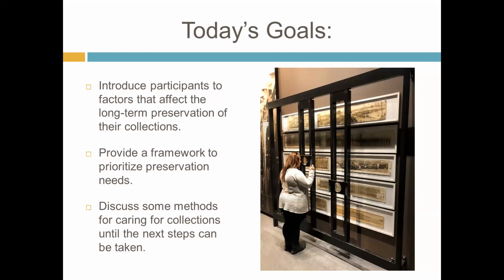Conservators in general present ideal goals and best practices, but please don't be discouraged. We all know that it is not always possible to reach these standards. Understanding the ideal allows us to know what direction we are moving towards. My job is to guide you toward understanding your collection's needs and priorities so you can make informed decisions.